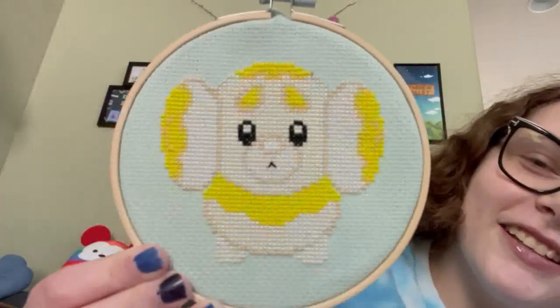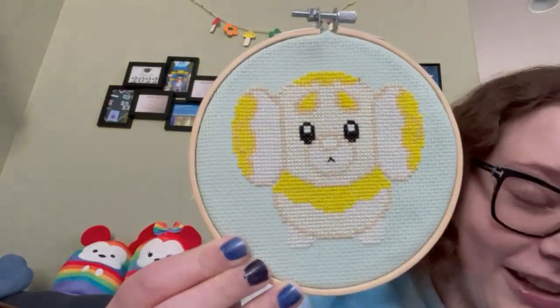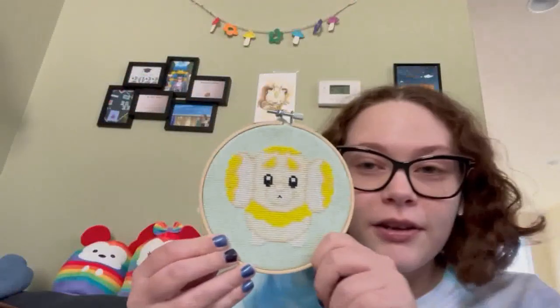It is the cutest little thing, and I used her on my team, and she was just a powerhouse. Just annihilated everything. She was amazing for me. And she's just so cute. Look at that. Little lemon bun is how I like to think of her.